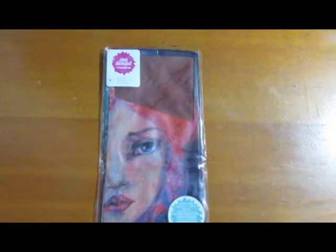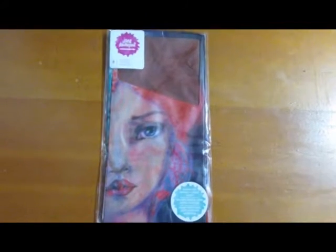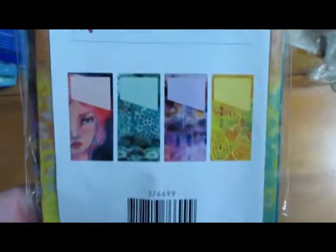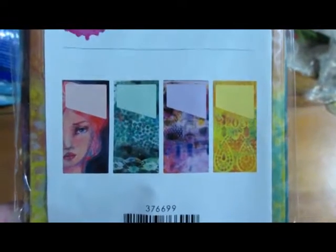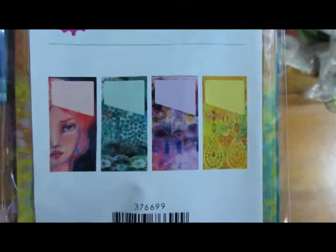Next up, I got these really adorable pockets that will go with my traveler's journal. These are also by Jane Davenport, and I get these four. I think these will be really handy to keep track of receipts or anything else so I don't lose them on my trips.